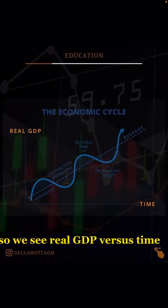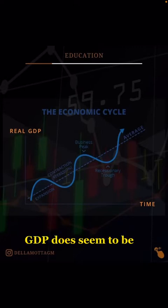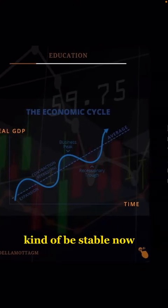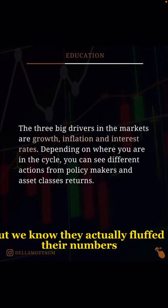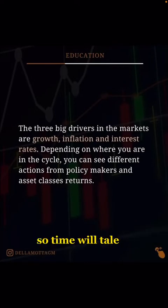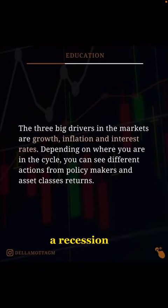So we see real GDP versus time. Now, we did just get some news that the US GDP does seem to be kind of stable. Also in China, we see an increase in the GDP, but we know they actually fluffed their numbers. So we're going to wait and see if we are going to be declared in a recession.